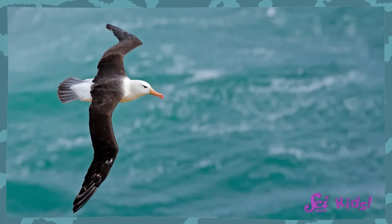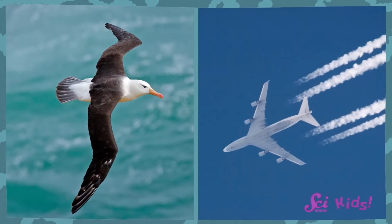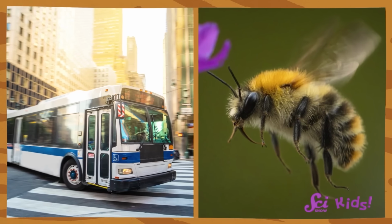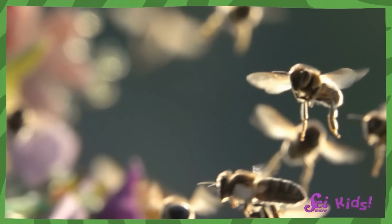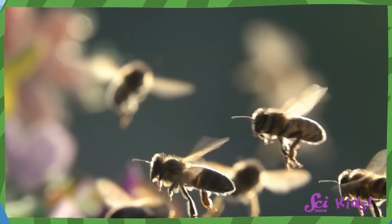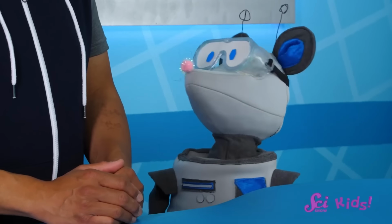If the albatross flies a long way, like a jumbo jet, the bee is like a city bus, making lots of stops. They have to move their bodies in different ways to get food, so they have different kinds of wings to help them do that. And what about penguins, Squeaks? Have you ever seen one fly? I haven't either, but they are a bird and they do have wings.